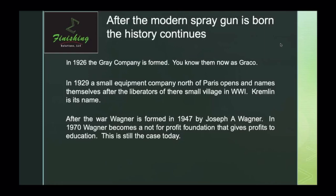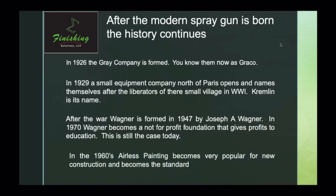And so the Wagner company as a whole takes all of their profits every year, and they donate them to educational foundations around the world. Which, as far as I know, is the only non-profit spray equipment company in the world, at least of any size. Wow, that's awesome. Yeah.